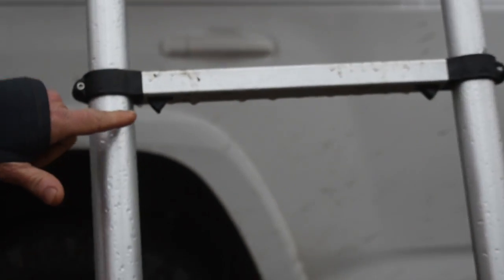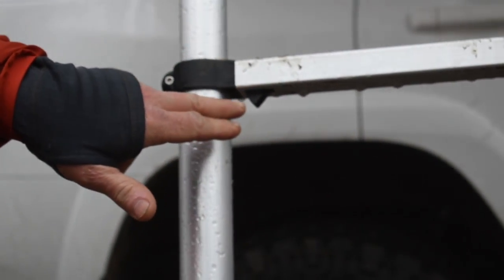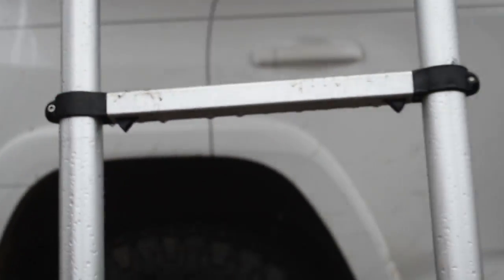Well, this ladder, each rung has individual buttons. So on these buttons right here, there are pins that go in on each rung all the way down, so that you don't have to worry about the ladder collapsing on you. If you're getting out of the tent at 2 in the morning, half asleep, one rung falling would mean you would definitely do a face plant, 6 or 8 feet down below.